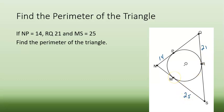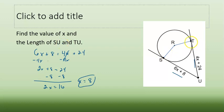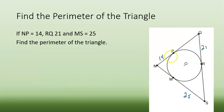you can look back at our previous video when we talked about how, when we had two lines that are tangent at one point, they're going to be equal. So these are two congruent lines. With that in mind, we can clearly see that NP and NM create two tangent lines that are congruent. So these two here would be congruent, so this is 14.